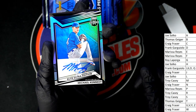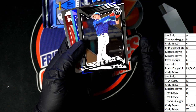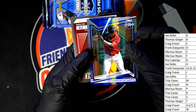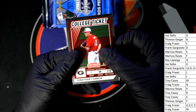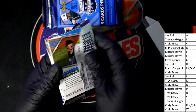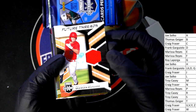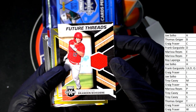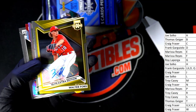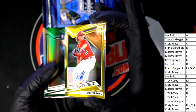K scores. This one comes out for Frank. Pirates Kennedy autograph. Letter D, you've got a parallel. You don't need an umbrella, but my friend, it's raining. Ho! You don't need an umbrella. It's raining big hits. So, Walter Ford. Let's make it rain.